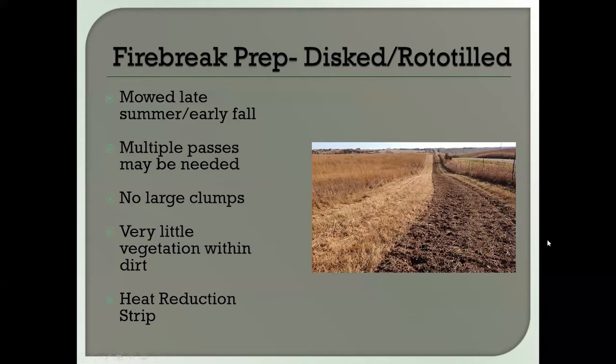But most of the time, the difference between a good burn and a bad burn, or a not very fun burn, is how well fire breaks are prepped. So it's really, really important.